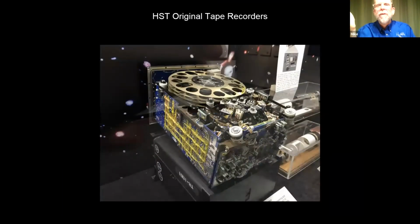Now, the important thing to remember about Hubble is that it's old. It's very old. A lot of the equipment on Hubble is very old technology. The telescope's been in orbit 30 years. It was built 40 years ago. And actually, a lot of the technology that it's using is sometimes 50 years old. So this is an old tech telescope.